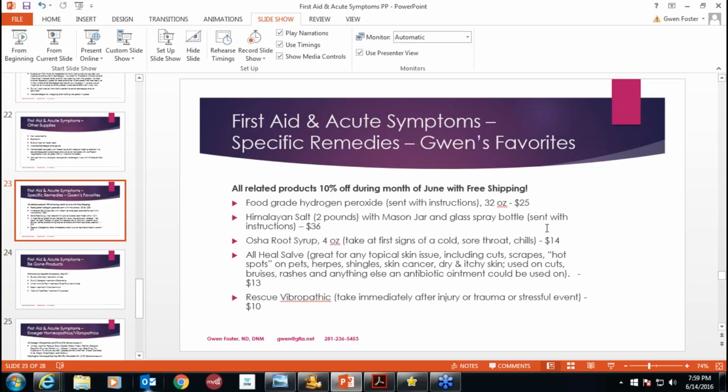All Heal Salve is a topical salve. It's in a little 2-ounce jar, and it is like a traditional mountain man salve. It's great for any topical skin issue, including cuts, scrapes, hot spots on pets, herpes, shingles, skin cancer, dry and itchy skin, used on cuts, bruises, rashes, or anything else an antibiotic ointment can be used on.